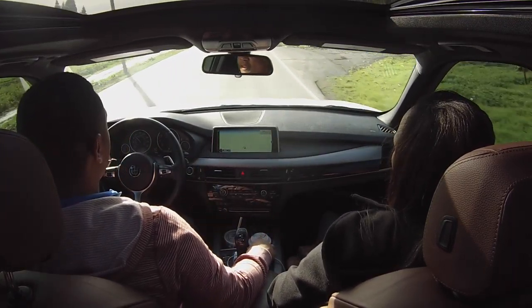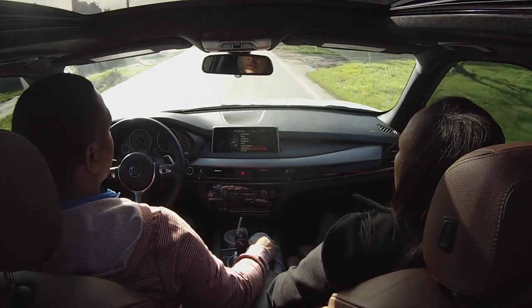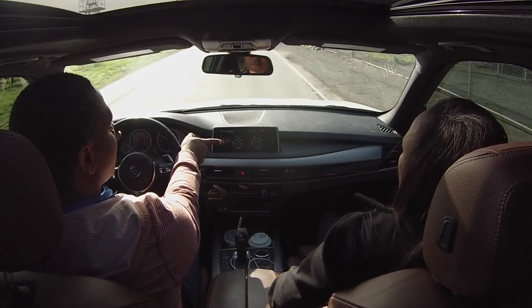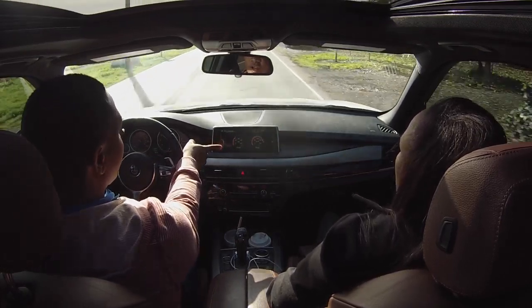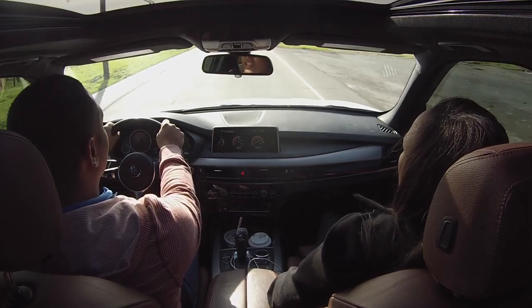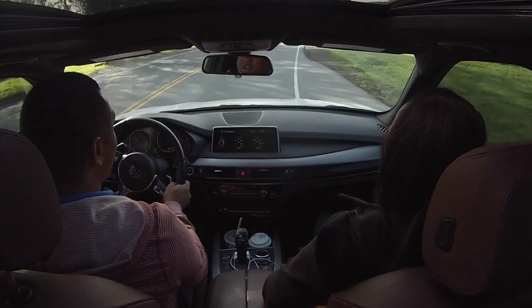Another feature this thing has, I don't know if you guys are going to be able to see it real clear, but you go to settings. So right here you'll actually have a horsepower and a torque gauge. So you get your gas, kind of measure this one, horsepower. So I'm going to see if I can get to 300 right here, 320.